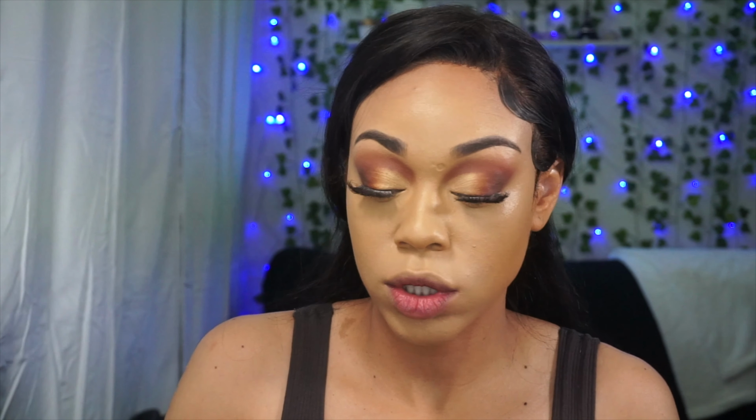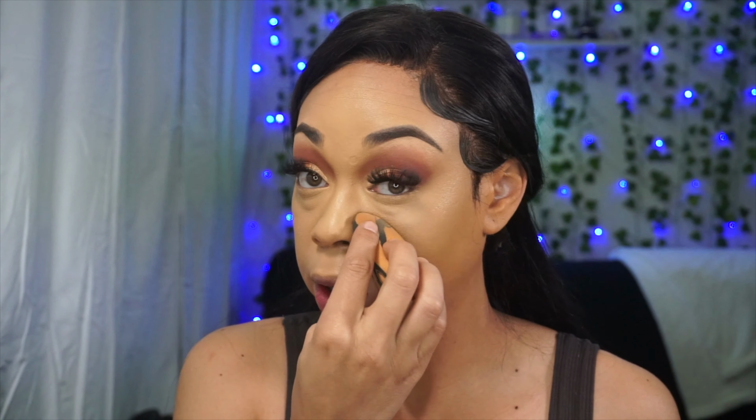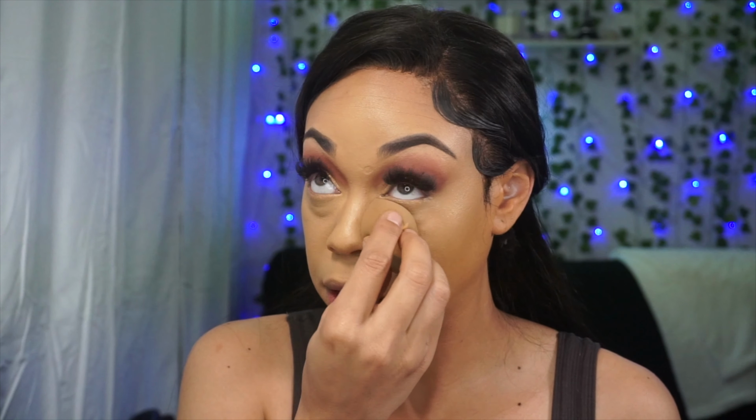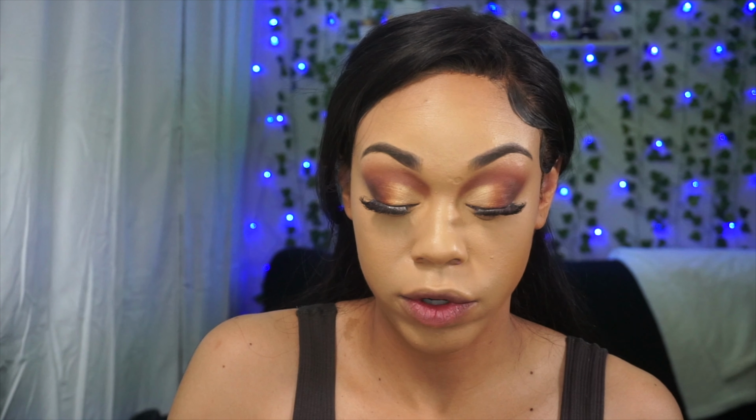Right after concealer is on, we're gonna go right into the powder. I'm going to bring this closer to me. I'm going to use Huda Beauty's powder. And I mixed a little bit of some Hourglass powder in it too, just to, I don't know. I did it for no reason, honestly, because it was there.